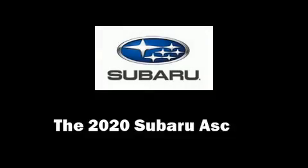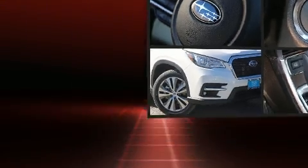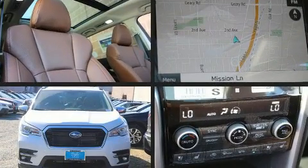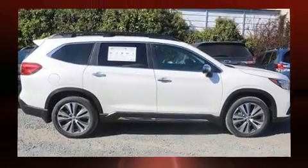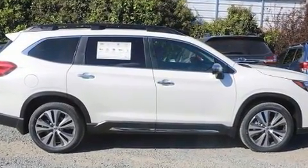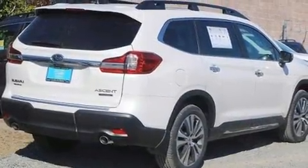Load your family into the 2020 Subaru Ascent. Under the hood, you'll find a four-cylinder engine with more than 200 horsepower. And for added security, Dynamic Stability Control supplements the drivetrain. The engine breathes better thanks to a turbocharger, improving both performance and economy.